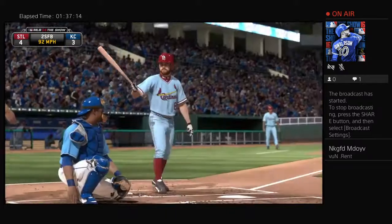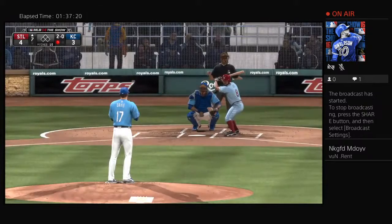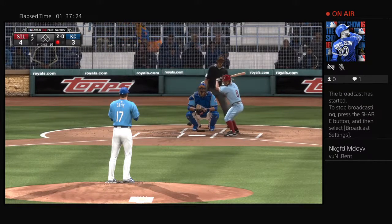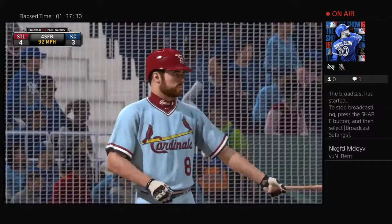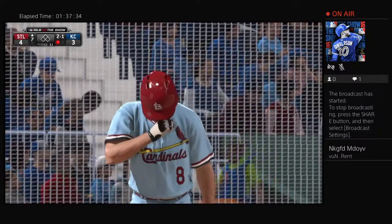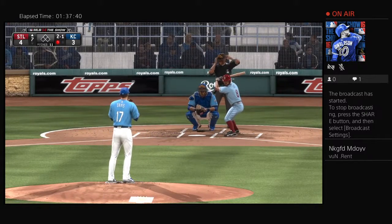Not close. It's 2-0. And he gets this one over at the knees for the first strike. Yeah, you know, he probably got the fastball he was looking for, but on 2-0, you can look for one pitch in one spot. And if it's not in that spot, you take it.